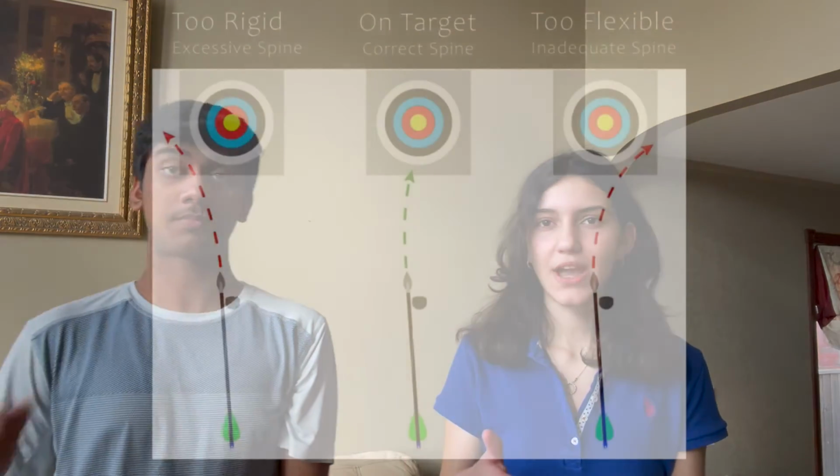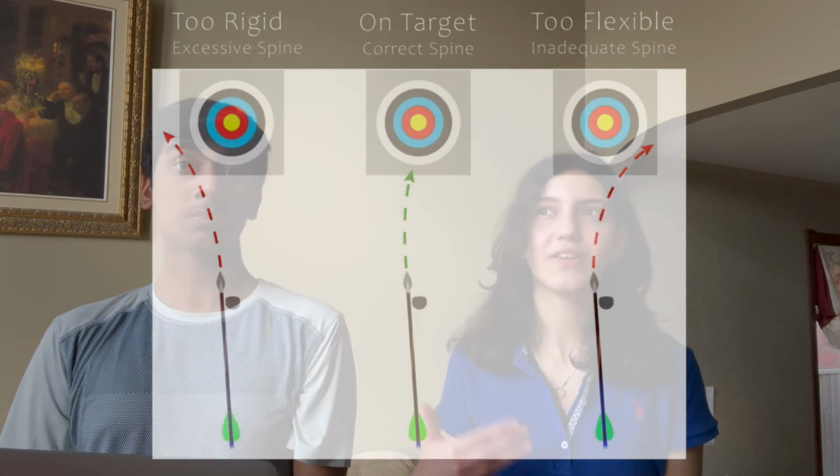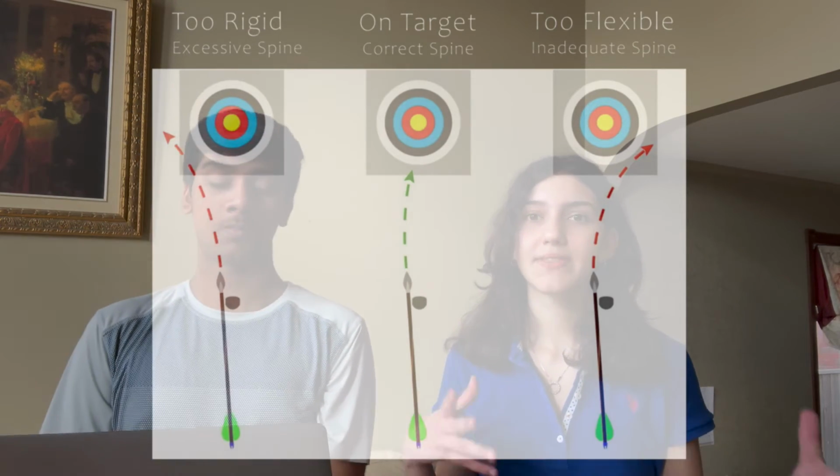How do we stop the arrow from bending? Well, the stiffness of the arrow is its ability to resist bending. This is known as the spine. The more rigid the arrow is, the higher the frequency of oscillation. And so archers have to match this rigidness, the spine, to how far they pull back, the draw length, and their archery technique. That's awesome.